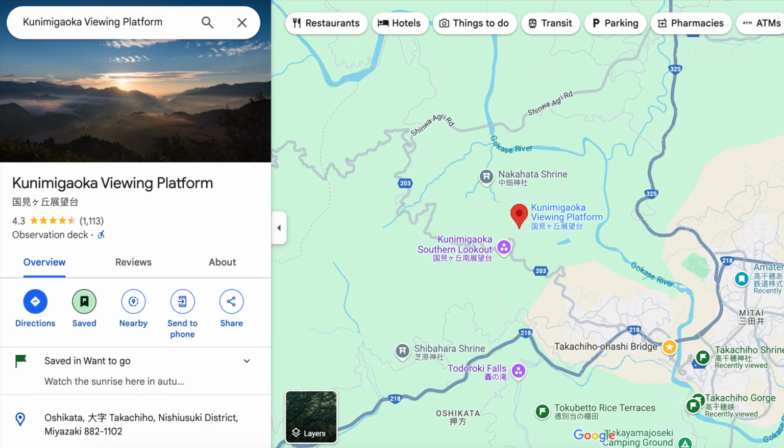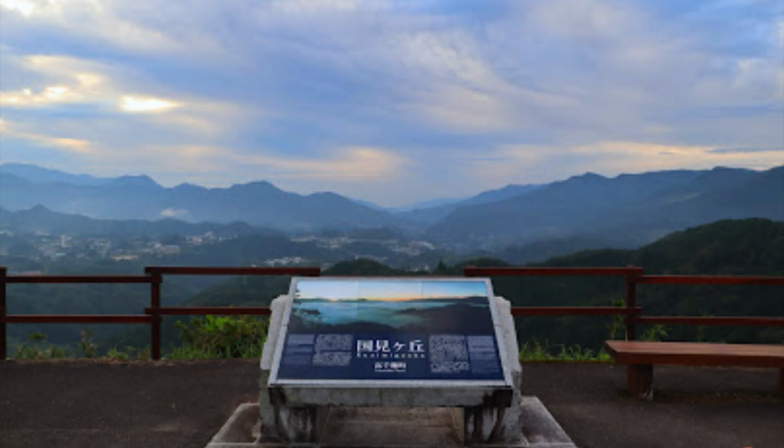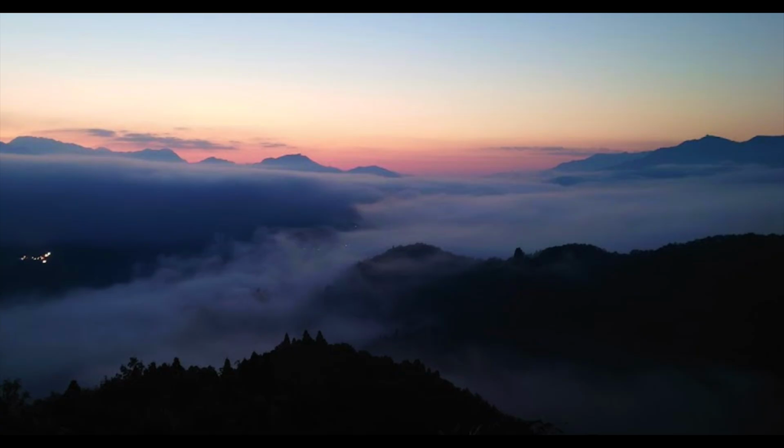The last spot I want to mention is the Kunimi-Gooka viewing platform. It's famous for the Sea of Clouds sunrises that sometimes happen in autumn. It's very weather dependent, but people online say the best chance of seeing the Sea of Clouds is 3 days after it rains. If you want to wake up early to see that beautiful sunrise, best of luck to you.